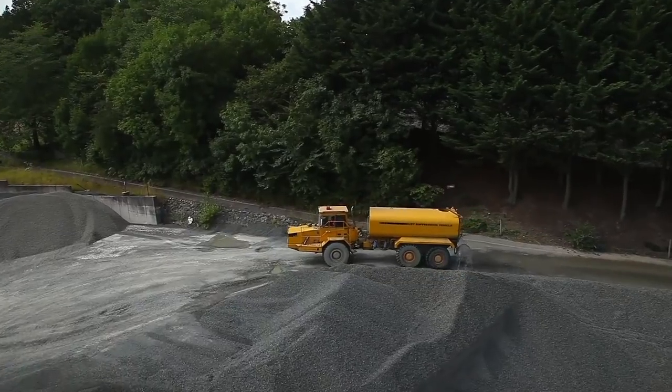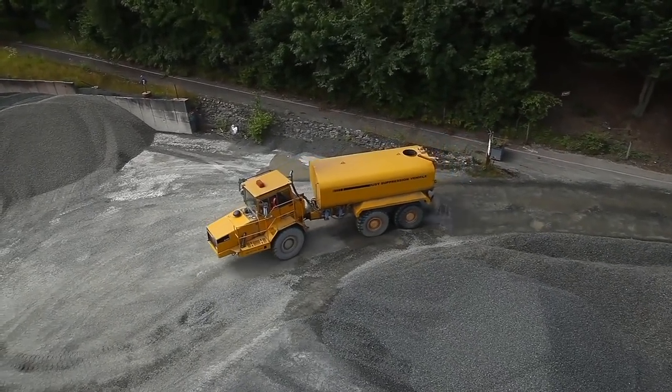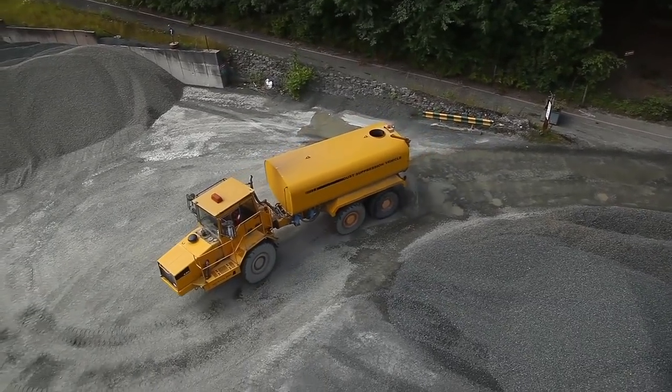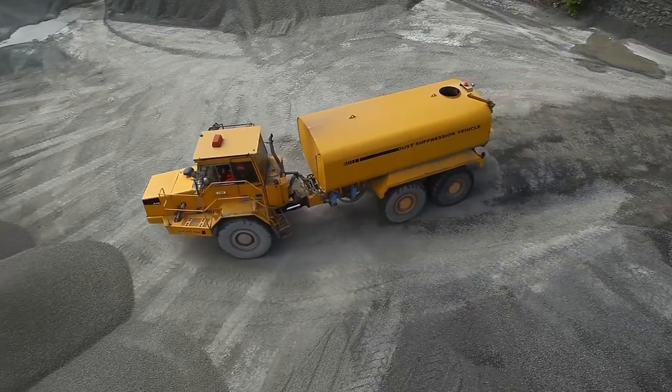Sometimes it can get quite dusty in the quarry, so the team here at Tarmac also have a special truck that sprays water along the floor. This helps get rid of the dust that builds up from the construction trucks.